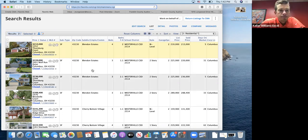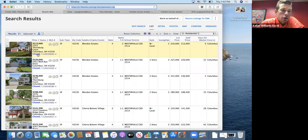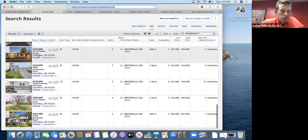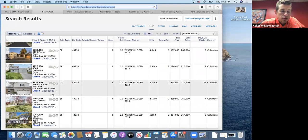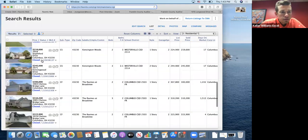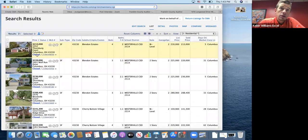All right. So now we've got a list of 21 comps. Now the comps that they pull up, you'll notice over here in blue, closed, they have all closed. This is great information. If it was not closed, sometimes they'll pull up active or contingent, and those will be shown in like green print. But we really do want to use closed.